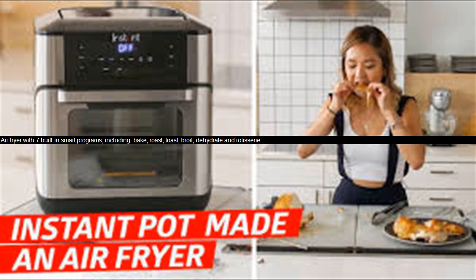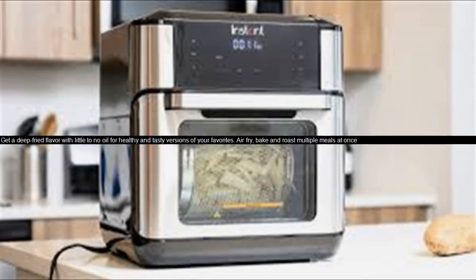Air fryer with 7 built-in smart programs, including bake, roast, toast, broil, dehydrate and rotisserie. Get a deep-fried flavor with little to no oil for healthy and tasty versions of your favorites. Air fry, bake and roast multiple meals at once.